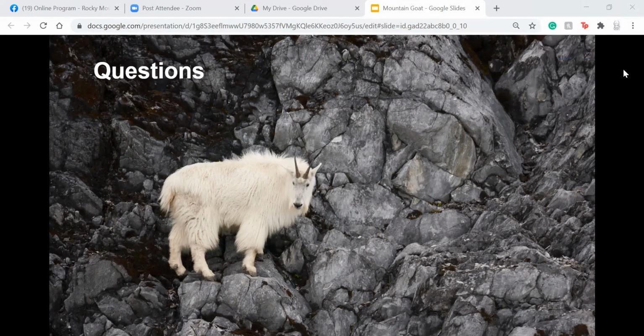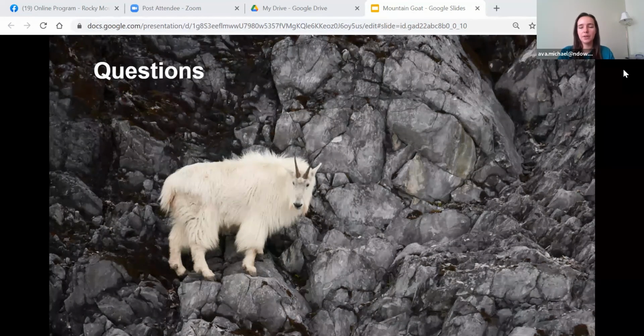Okay, another question right now is asking if the hunts are generally guided for mountain goats. They definitely can be, especially if you're a novice hunter. You can hire somebody to help you find those mountain goats, but also you can go out on your own, I believe, and hunt those mountain goats as long as you have a permit to do so.